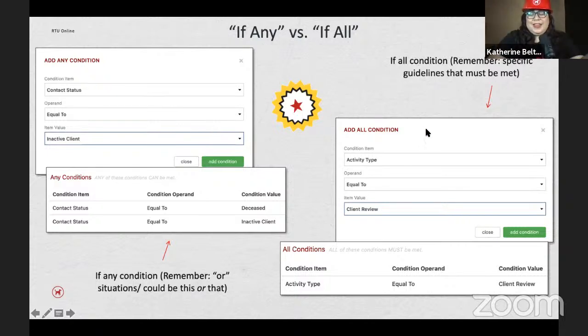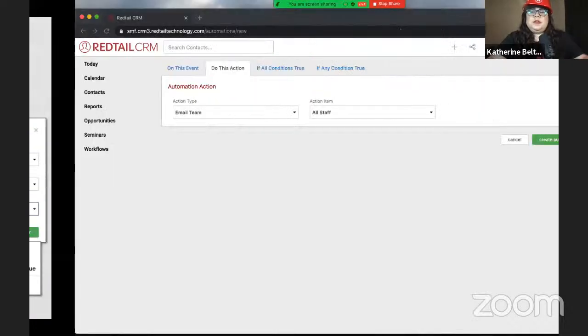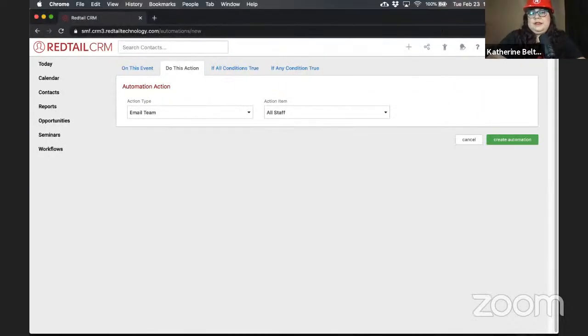On the reverse, if we're trying to get it so it's extremely specific, I only want this automation to work if this particular thing happens, that is an if all. So again, kind of just keywords to remember. If all, extremely specific scenario. If any, this or that is really the words to remember. So let's come on back, because this one is pretty specific. It's a client death. Yeah, so I'm going to choose if all the conditions are true.